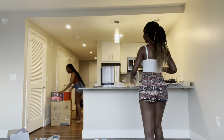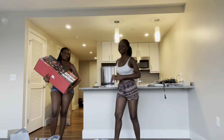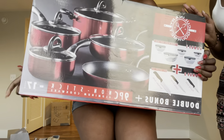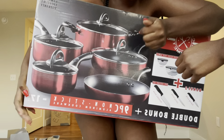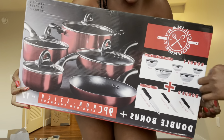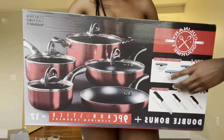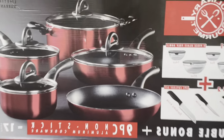This one. Now this rose is giving. This one's the best kill ever because look at that. You have your five pots and pans, and then you get a bonus of serving bowls and measuring bowls in different sizes. And then you get a set of knives. Come on, man. Bonus. $50, guys.